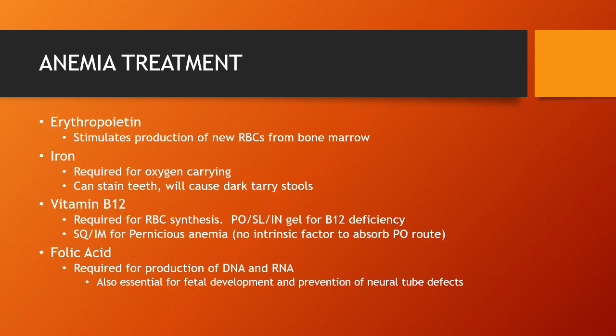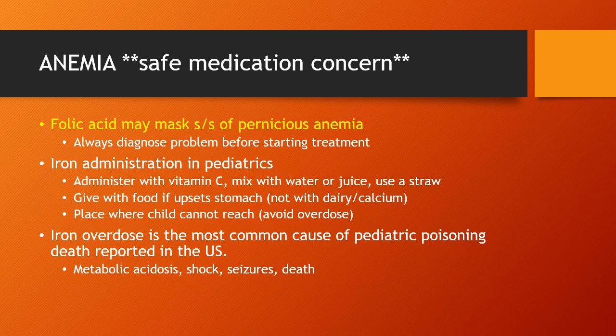The bone marrow needs the building blocks to form the red blood cells. So iron for oxygen carrying, B12 for RBC synthesis, and folate as well. Iron can stain the teeth and will cause dark, tarry stools, and that's normal, so we want to troubleshoot that. And then B12, you can only administer orally if the person still has intrinsic factor. Otherwise, it needs to be given either sub-Q, intranasally, or sublingually. And folic acid is very critical for normal DNA and RNA synthesis, and we know that's also important in fetal development and prevention of neural tube defects. Again, remember, don't give folic acid to people who have pernicious anemia, so always diagnose the problem first before starting treatment.